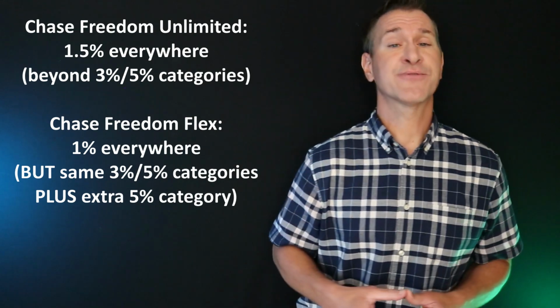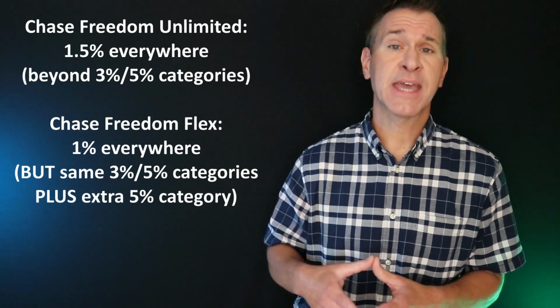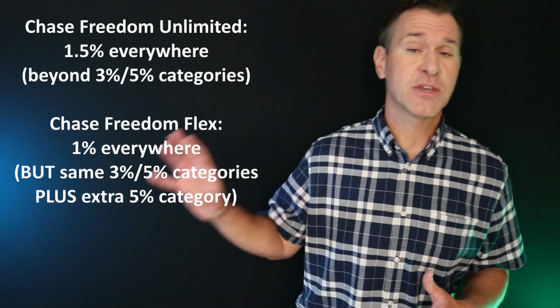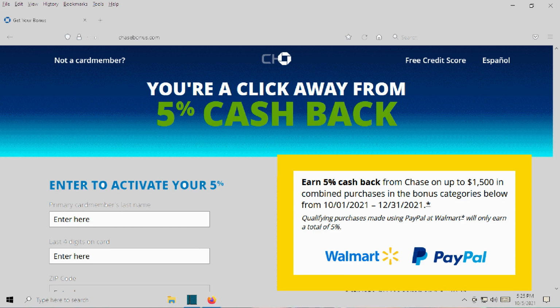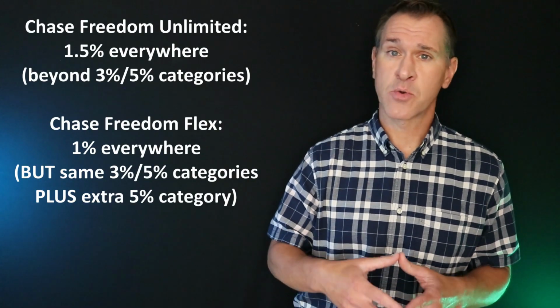But the Chase Freedom Flex has a rotating list of categories where you get 5% cash back throughout the year. So every calendar quarter, there are different places where maybe you can get 5% cash back, whether that is on gas or warehouse clubs or whatever the categories might be during that particular calendar quarter.